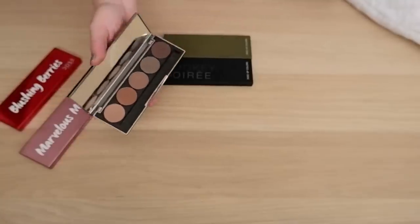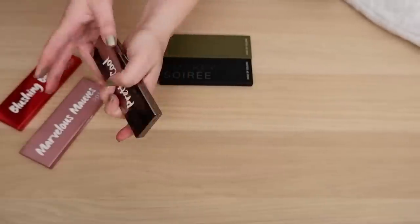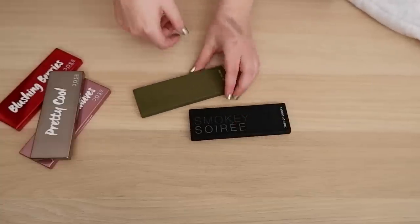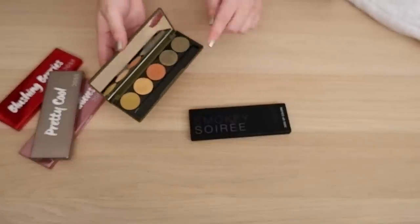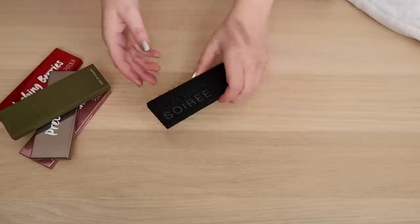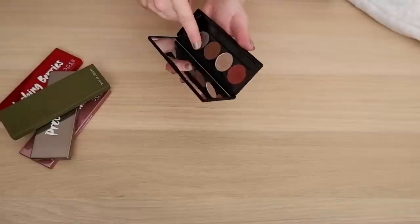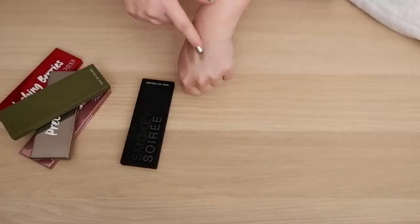Pretty Cool is probably my favorite though. That green tone taupe. I mean, I love taupe, but if they have a green undertone, you make me very happy. And then a Smoky Soiree and the Cutting Edge. These were not my favorite, I guess. The Cutting Edge was a bit disappointing because it wasn't as green as I'd like, which was a bit of a shame. And the Smoky Soiree, I thought this was more red-toned, but it's actually more like a brown. But this was my favorite of the two, actually, because here as well, you get some really nice shimmers in here, too.